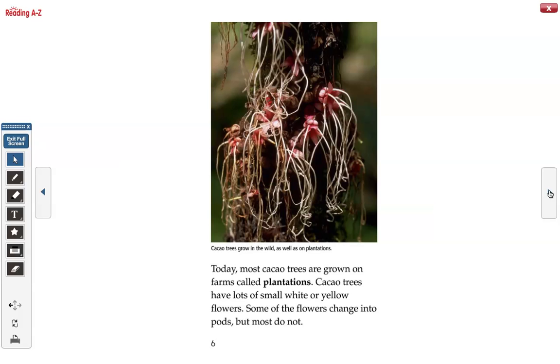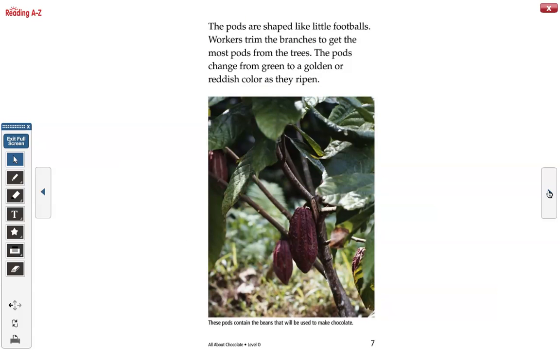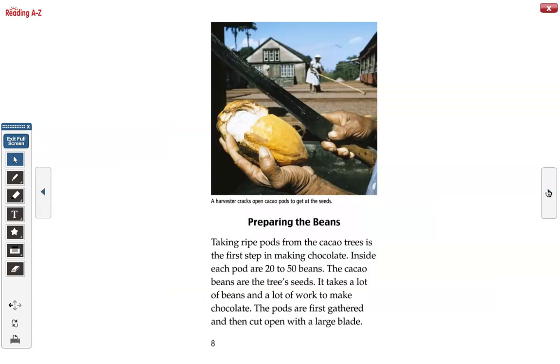Cacao trees have lots of smaller white or yellow flowers. Some of the flowers change into pods, but most do not. The pods are shaped like little footballs. Workers trim the branches to get the most pods from the trees. The pods change from green to a golden or reddish color as they ripen. These pods contain the beans that will be used to make chocolate. A harvester cracks open cacao pods to get at the seeds.